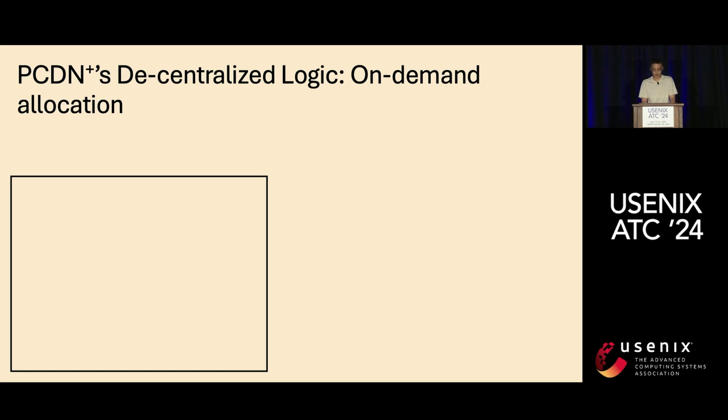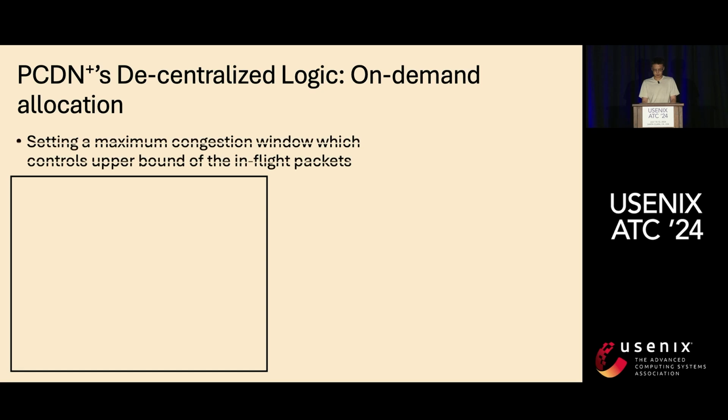First, we show how we achieve on-demand bandwidth allocation. The idea is that we control the download bandwidth of each connection by setting a maximum congestion window, which controls the upper bound of the in-flight packets.